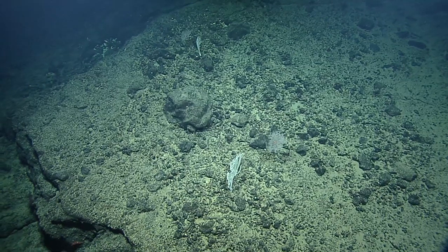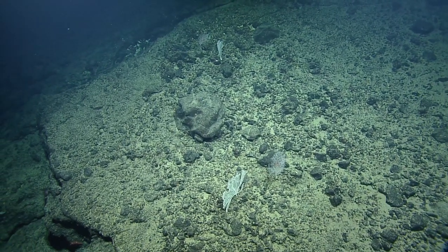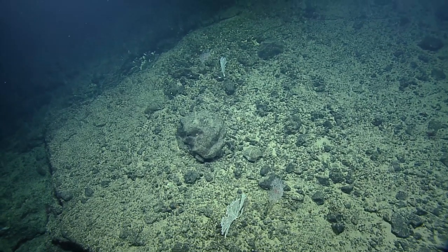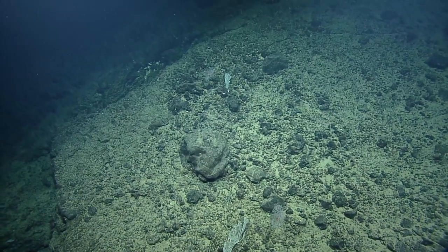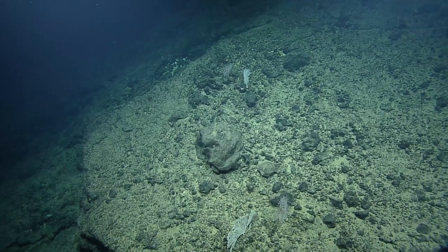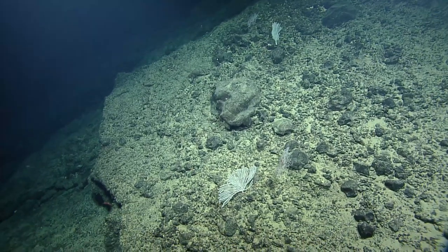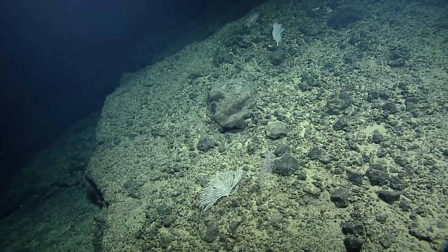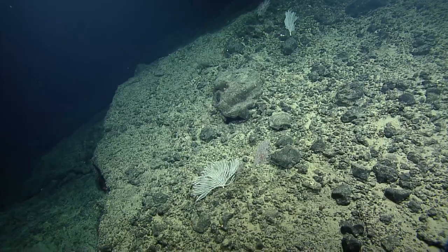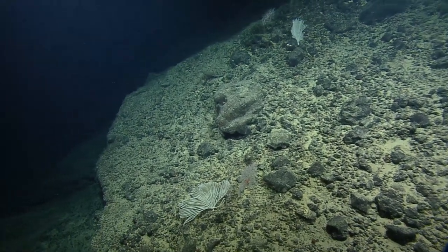Looks like we're seeing a Metallogorgia. We haven't seen that yet. Is that sort of fluffier looking one on the right? Yeah, and it has a brittle star in the center. That's something that you commonly see. It almost makes it look like a flower with a pistil in the center. Oh, it does. Yeah. Little underwater bouquet. Which one? The pink one. Very fragile one.